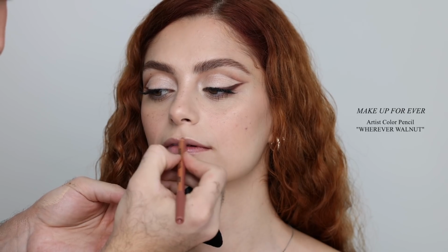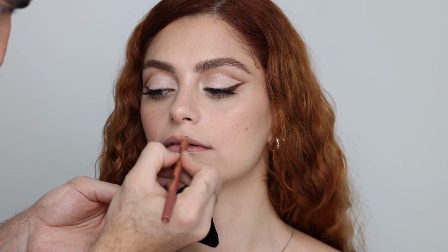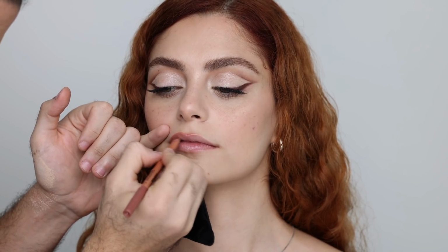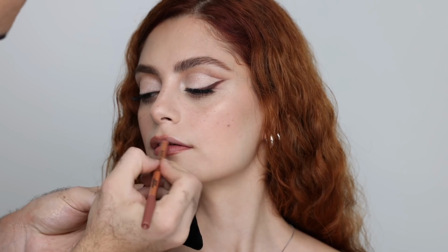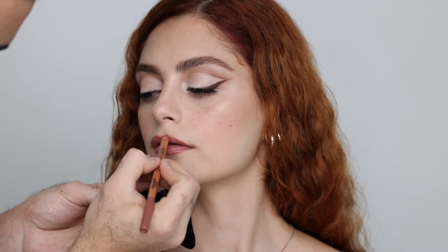For lip pencil, I'm going to be taking the Makeup Forever Artist Color Pencil, and this is in the shade Wherever Walnut. I love this color. It's really, really flattering. And I'm going to be lining her lips and overlining them slightly on the top and filling them in. And again, I'm kind of going for a monochromatic look, so all the tones are very reddish and warm and suit her complexion and her hair.